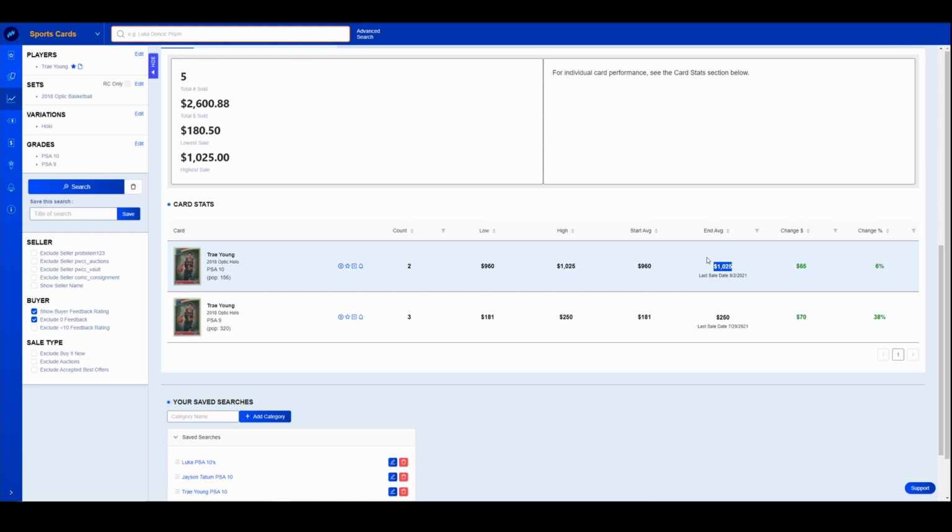You could dive in and do the research. Have Select Silvers moved up? I don't like to get too cute on this. And what I mean by that is I am not going to go look at every single Trae Young parallel out there and be like, well, that one didn't move up 30%. Got to buy it.